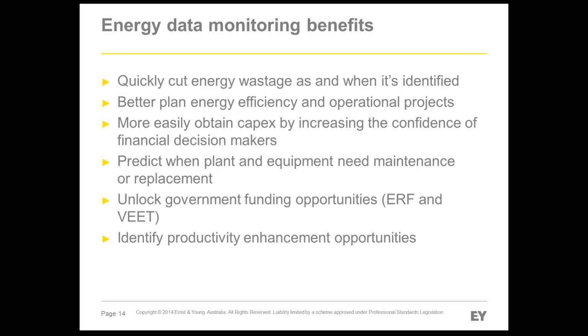And then really importantly, to the third bullet point here, we know that financial decision makers are extremely skeptical when it comes to signing off on CapEx for energy efficiency upgrades. One of the reasons they're skeptical is because they don't trust the data. They don't understand the technologies and they don't trust the data. So if you've got really robust energy data that you can point to and base your business case on, then we find that you're in a much better position to obtain CapEx approvals from financial decision makers.